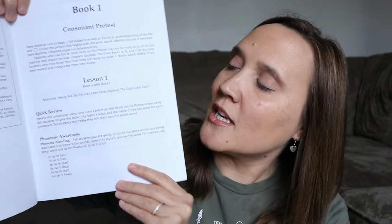So in this teacher guide, it is going to give you all kinds of added activities you can do to turn this into a whole reading program for your child. So if this is something that you want to look farther into, I would suggest that you do so. I do not use it though as like the only reading program.